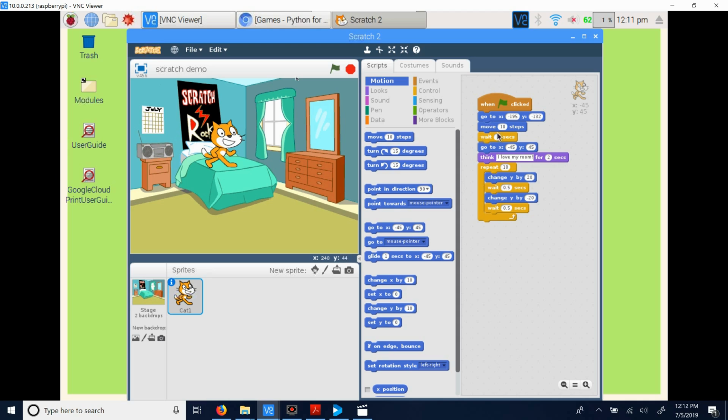One of the biggest things we have to teach them right away is this go-to at the very beginning, because otherwise when they run it, if they don't, the cat just keeps moving further and further across the screen, and sometimes he's off the screen. So we teach them right away, first thing you need to do is give them a starting point. So that's one of those big skills that we teach them.